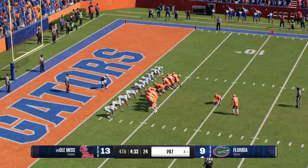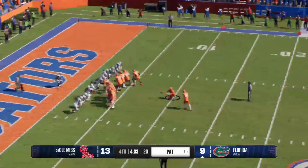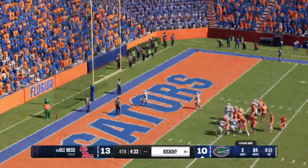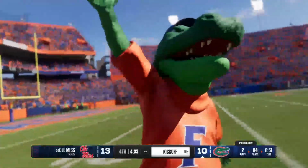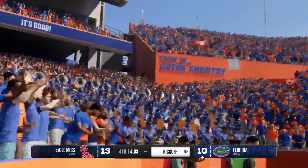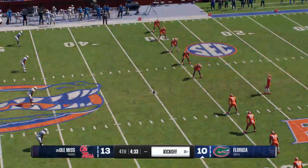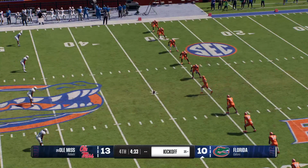Lining up for the PAT. And with the extra point, every little bit counts as they get closer. Aggressive play calling on that drive. Just 2 plays, they get the long touchdown pass to pay it off. The kickoff team on the field as they'll send this one away.